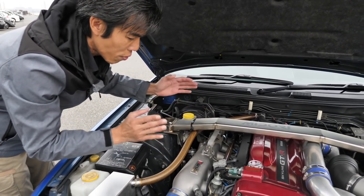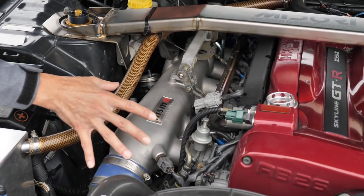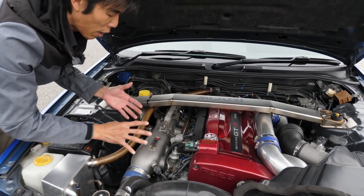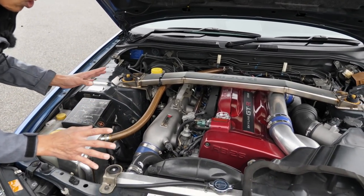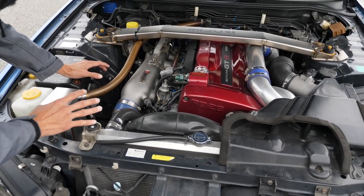Another thing that you'll see that's different from the stock is it's not just an emblem here. The intake premium is a genuine Nismo part, which gives it more even and better airflow for higher power applications. Other than that, it's not too much different. You'll see here the oil catch tank, which is also very important on an RB26.